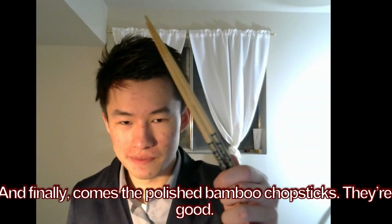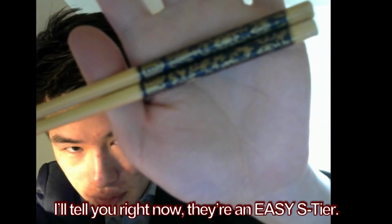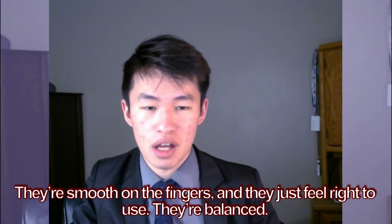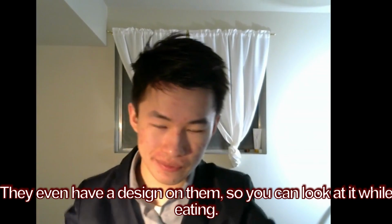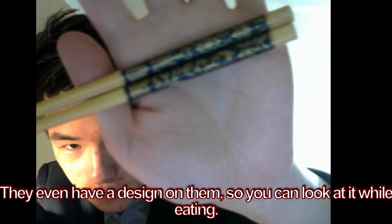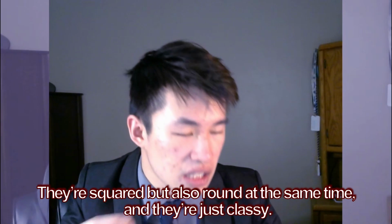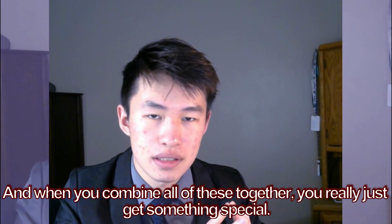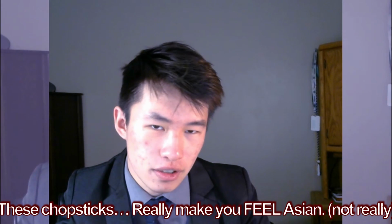And finally comes the polished bamboo chopsticks, baby. They're good. Let me tell you right now, they're an easy S tier, baby. They're smooth on the fingers, they just feel right to use. They're balanced. They even have a design on them, so that way you can look at it while eating. They're squared but also round at the same time, and they're just classy. And when you combine all of these together, you really just get something special. These chopsticks, they really make you feel Asian.